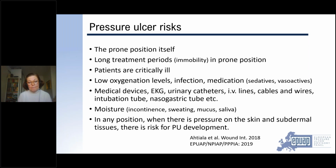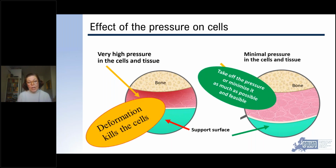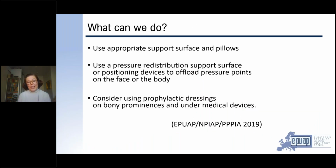And actually, in any position, when there is pressure on the skin and the subdermal tissues, there is risk for pressure ulcer development. Here is a simplified version of what happens in the tissues if the support surface or the supportive pillows do not have reactive or anti-deformation properties. There will be a very high pressure in the cells if the pressure cannot be minimized. According to current knowledge, deformation kills the cells and the pressure ulcer starts developing in minutes. Take off the pressure, or minimize it as much as possible and feasible.